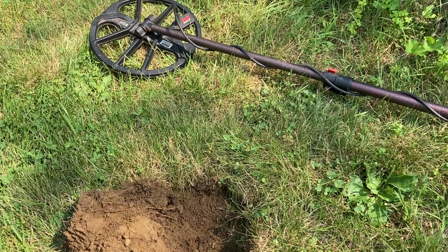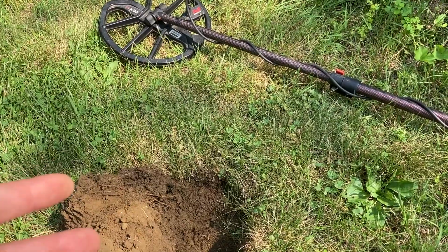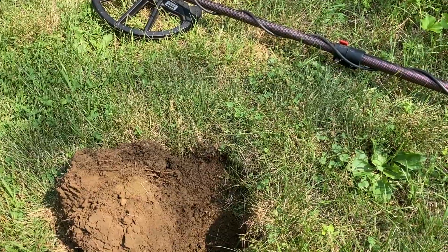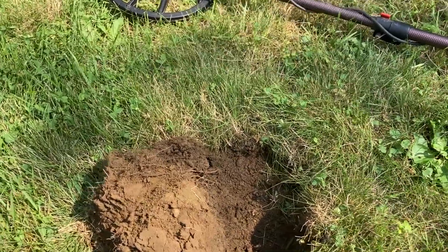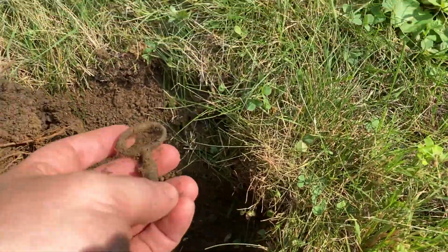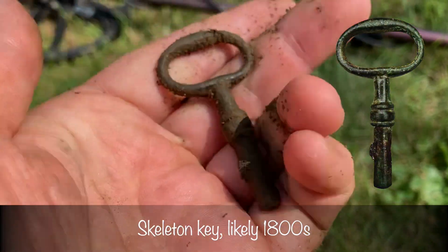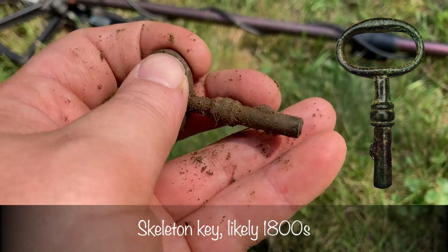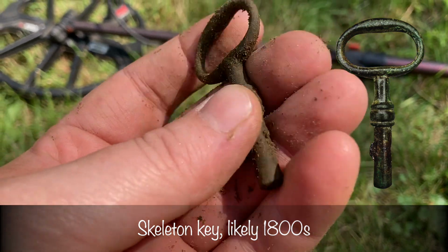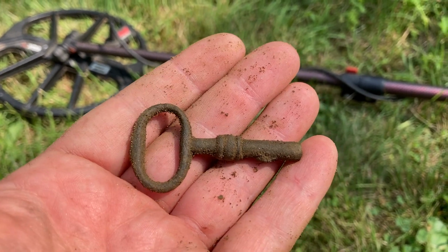All right, well, we're on a new permission now, actually. We ditched those fields because it was just way too hot. We weren't finding a lot. Met a really nice guy here in the town where I live, and he has given us permission to detect the yard. So my first really good signal is 2021, and it's something pretty awesome. That is a toothless skeleton key. You can see where the tooth broke off right there. That is so cool. I don't find these very often at all. I think that's only my third brass one that I've ever found. That is awesome. I love it.